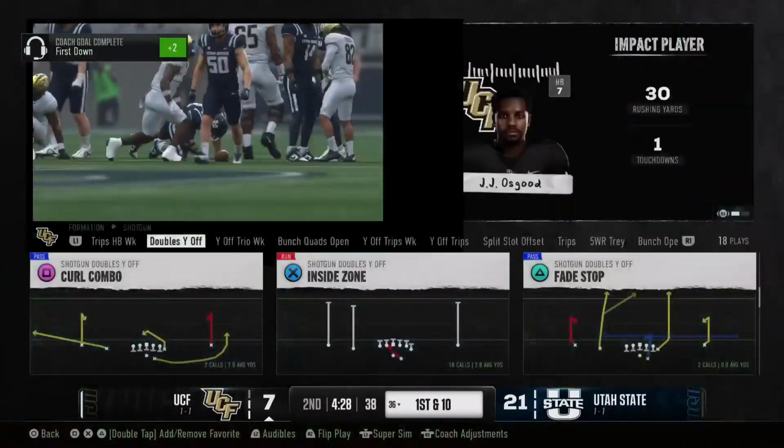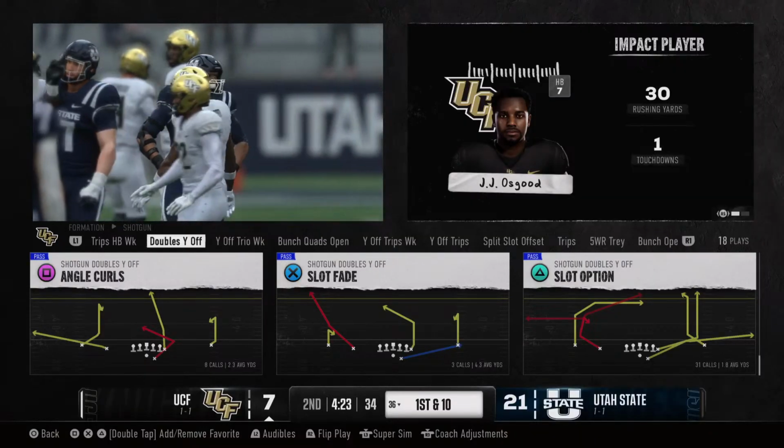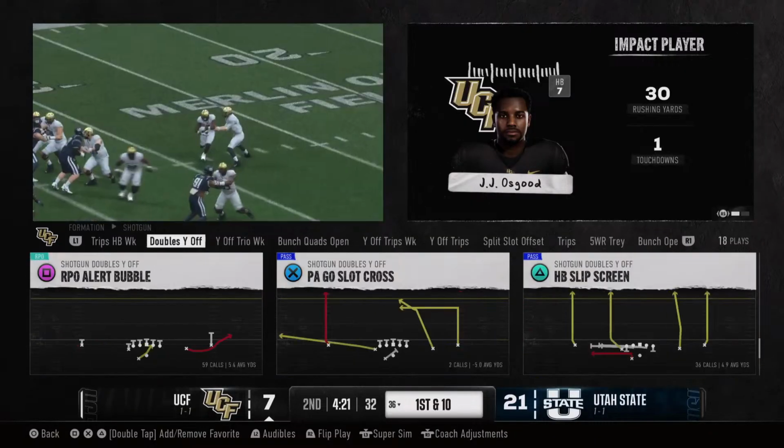The Knights get it past the sticks. You got to wonder if that's a moral victory for this offensive line, because they have not been running the ball well at all game long.